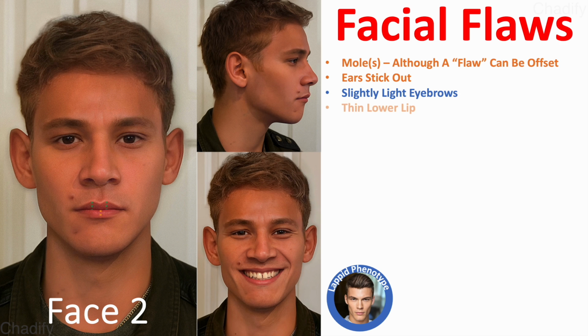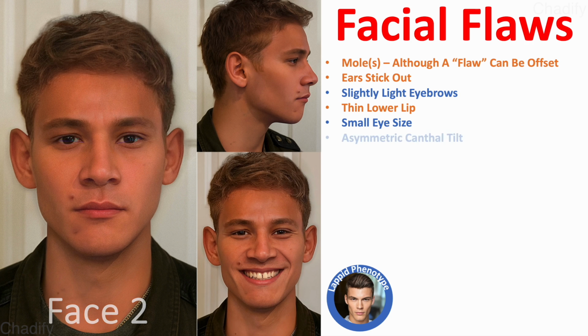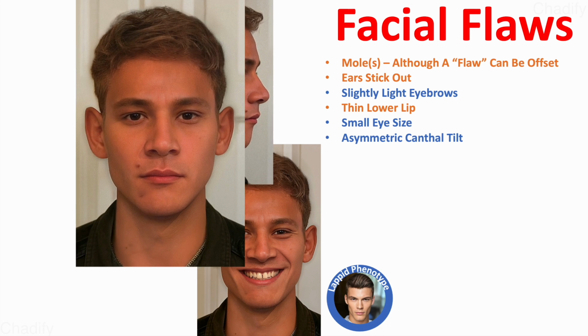Face number 2 has a thin lower lip, and he has a small eye size of 129% of one eye with the part in the center portion. His eyes almost look a little bit small and beady, which is a slight flaw for sure. Face number 2 has asymmetric canthal tilt. In his left eye, it's 4.7 degrees, which is still positive, but in his right it's 11.4 degrees. That's a bit of a difference, and it is noticeable to some degree, but it's not the end of the world. I still think his eyes have a lot of good features mixed in.